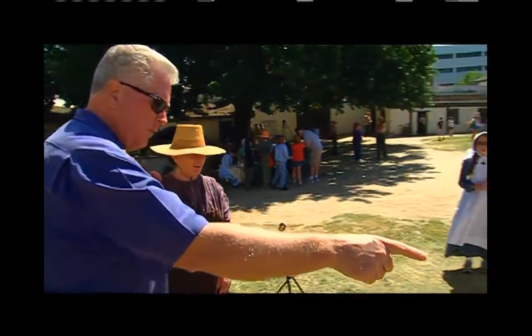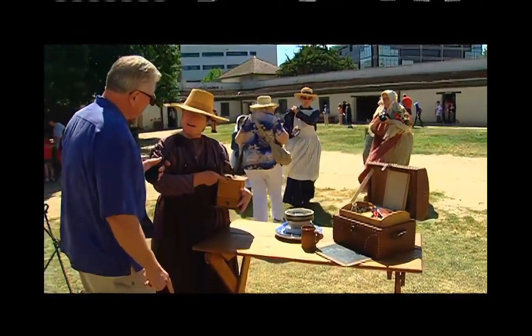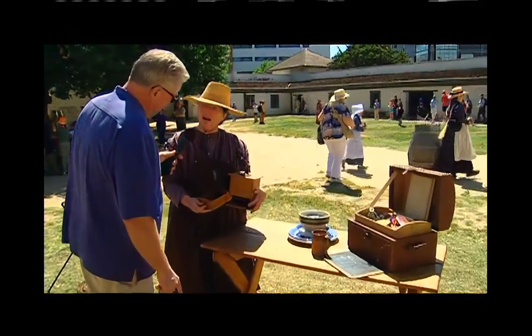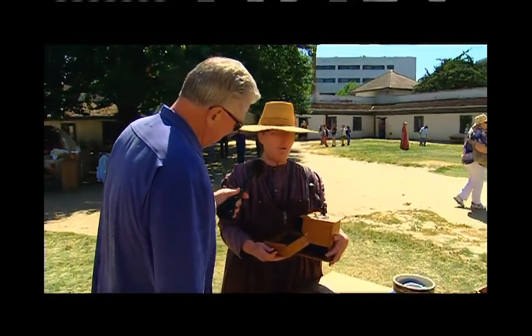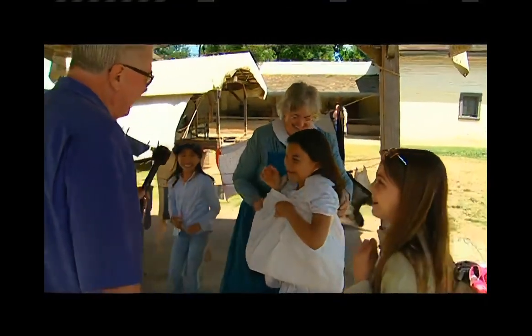What is all this over here? Now, did you bring all this? I have to tell you, my husband didn't want us to leave an important thing. This is our coffee grinder. I had to leave my grandmother's good dishes, but we were not going to leave the coffee grinder. Oh my gosh! What is going on here?